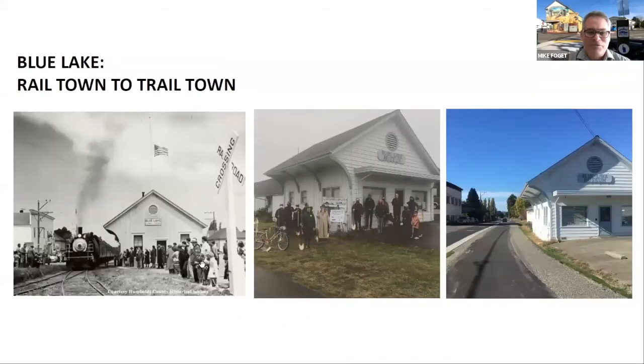All right, thank you, Sophia. So to give an example would be Blue Lake as the rail town to trail town. So as you've gone through earlier, great examples of structures that Brian talked about being core to a town center. Blue Lake's history really is centered around rail, as evident here by the different photos of what was our depot and core to town, and now is actually our museum. It's been a museum for a while, and that's where we got some of our photos from.